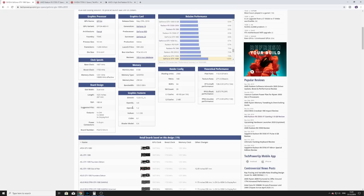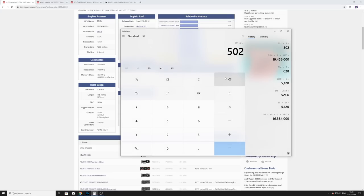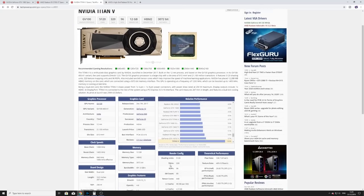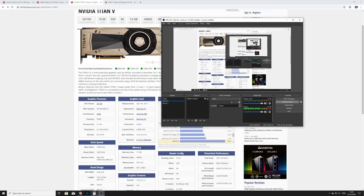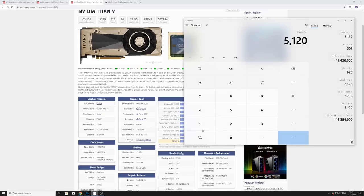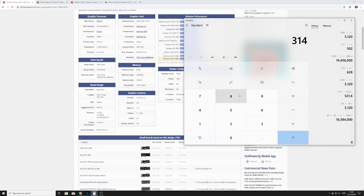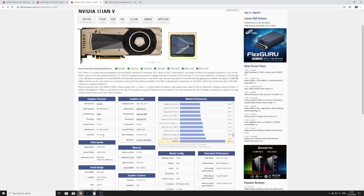The reason I picked a 1080 and not the 1080 Ti is very simple. If we take the shader number of the 1080, 2560, times 2 equals 5120. What does this have? 5120. Now if we take the die area of 314, is it 314? Granted, they're using different memory subsystems, but it still doesn't bring it close to the Titan's 815 millimeter squared.